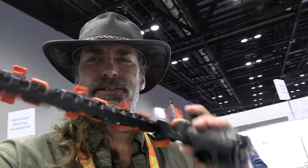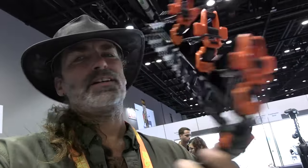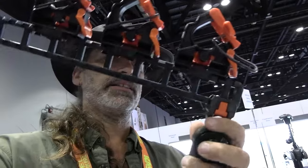Yak Attack always makes really cool products. I really like their stuff. I'll tell you what, man, you'll end up with a kayak that looks like the one at their booth over there.